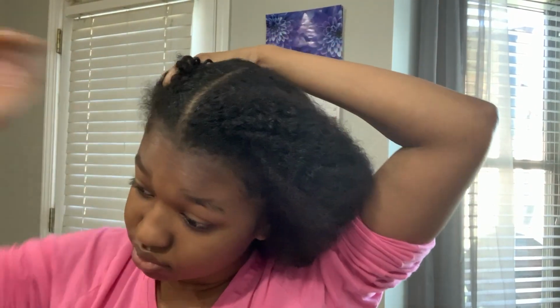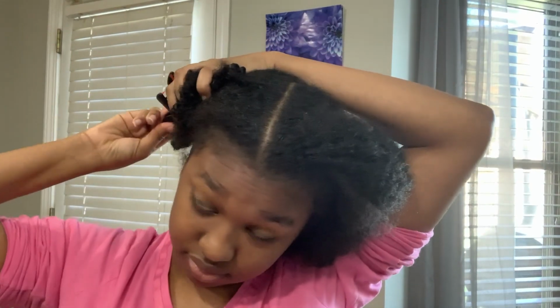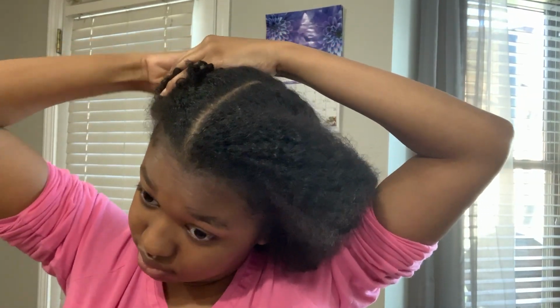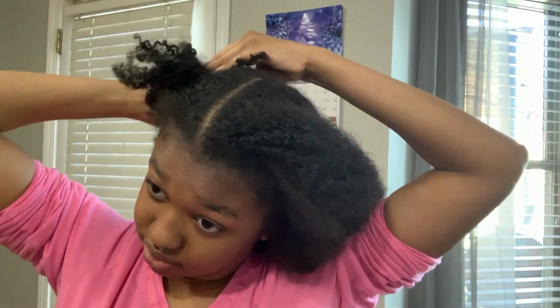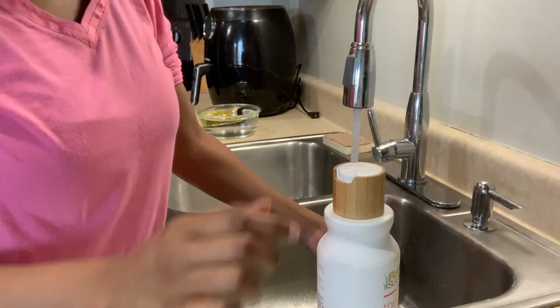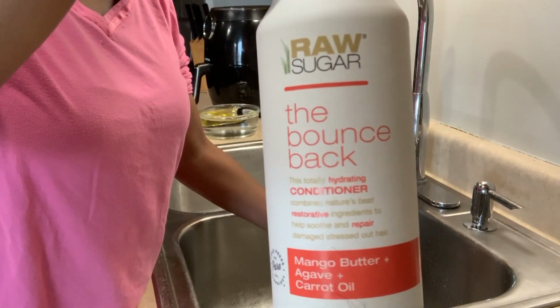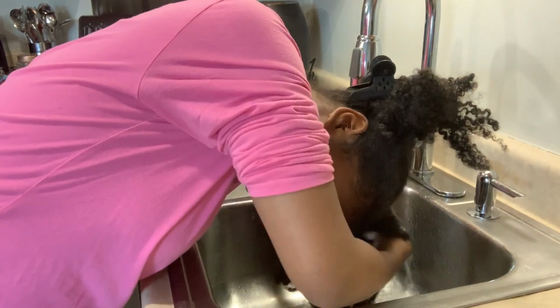Before I wash my hair, I like to section it off in two different sections. So straight down the middle, take one side, twist it all up, and put it in a clamp. Now that I have sectioned my hair, I will start the washing process, and I will be using the Raw Sugar Bounce Back Conditioner. I call it the Bounce Back Curl Conditioner because, as you'll see, my curls bounce back.